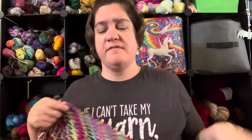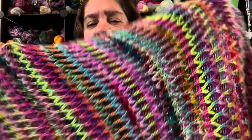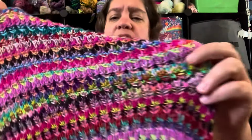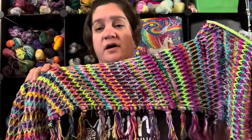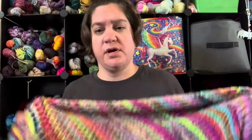This is something you can use in Advent for scraps, whatever you have, and it is brioche. This kind of pattern. It's the right side. There's the wrong side. And the cool thing about this pattern, it is set up so you don't have to weave in your ends because you use a different color. You do one pass each way with each color. It's pretty awesome. I also love brioche, but y'all know that.